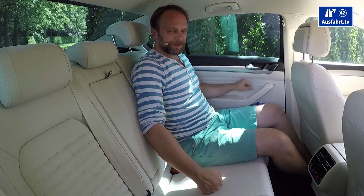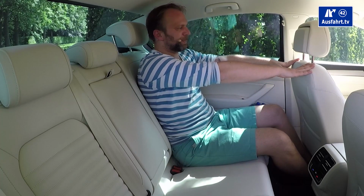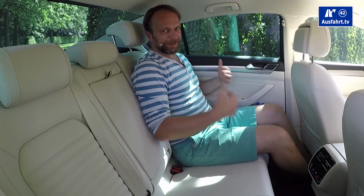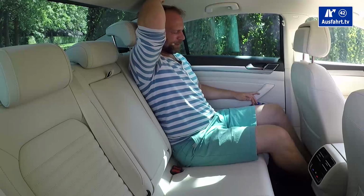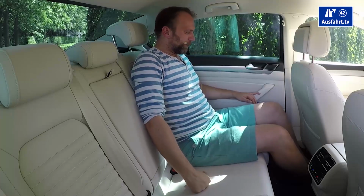I am 180 centimeters tall, as I told you. The driver's seat is put in a position that I can drive easily, and look how much space I have for my legs. Very comfortable. So at least 2 persons my size can sit here just fine in a row. And I even have lots of space for my head. Well, not lots, but like 2 or 3 hands full of space for my head.